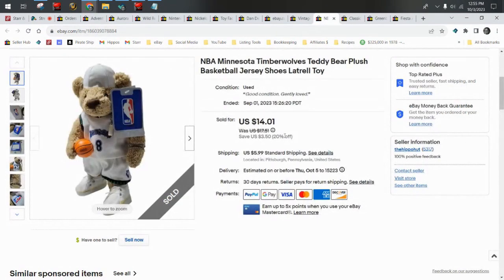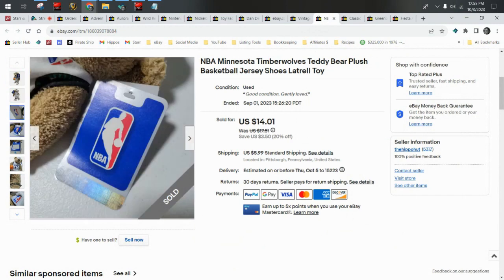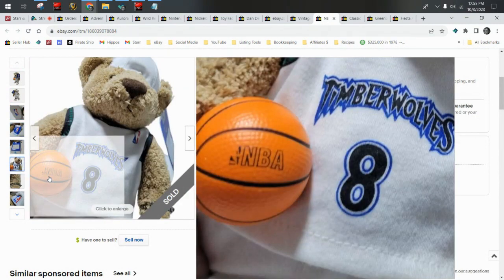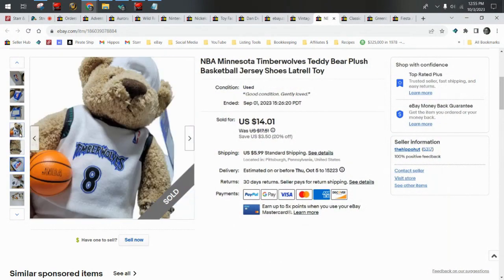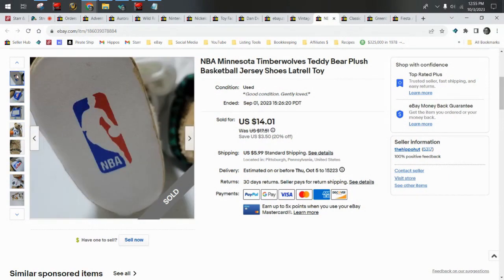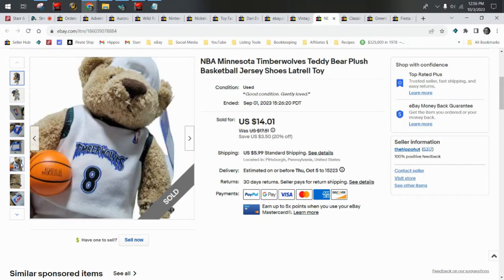An NBA Minnesota Timberwolves teddy bear plush. So this was one I definitely had to Google Lens because I don't know sports ball. I only knew this was basketball because he's holding one. I know NBA is basketball and NFL is football. I know the basics because I have sold jerseys and sports t-shirts, but I'm not that familiar with the teams. But I was pretty tickled pink when I did comp him and figure out his team.